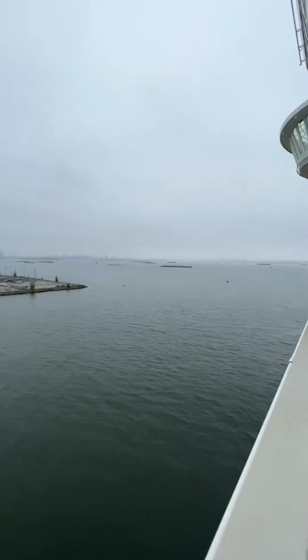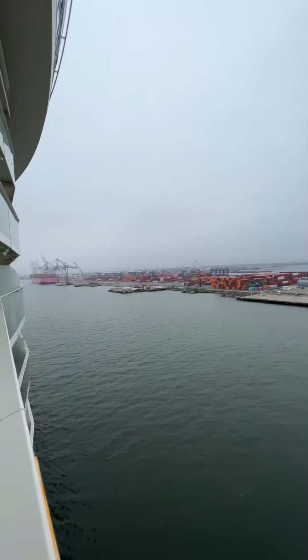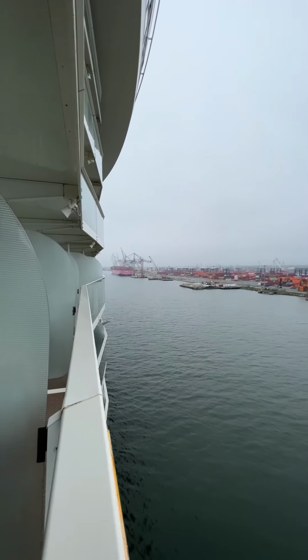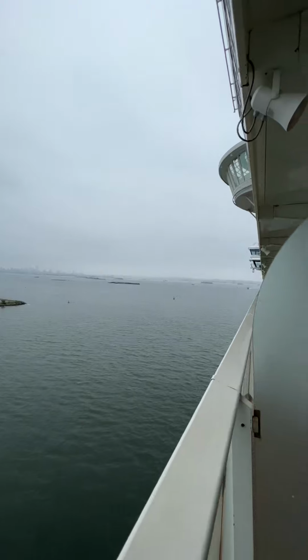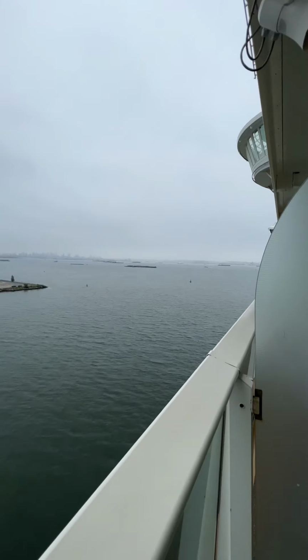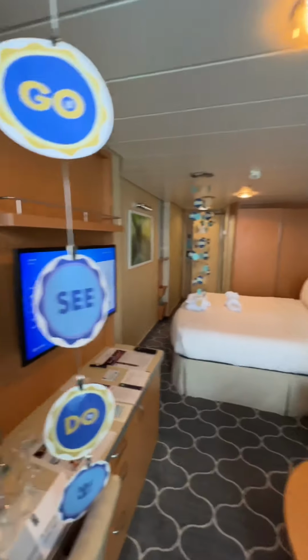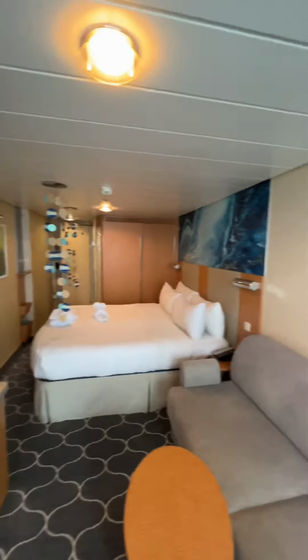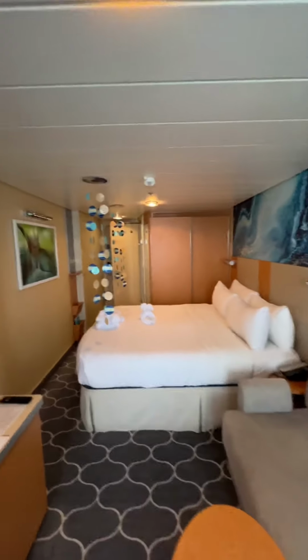It's an overcast day here in New Jersey. Unfortunately, sometimes it rains, right? So that's what we're dealing with today. So let's go back in. Here's what it looks like from the balcony, looking back into the room. Very nice. It's a beautiful room.